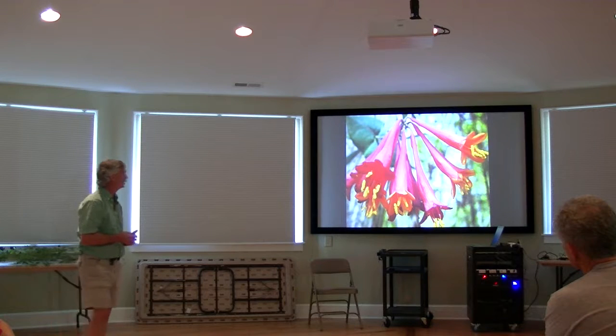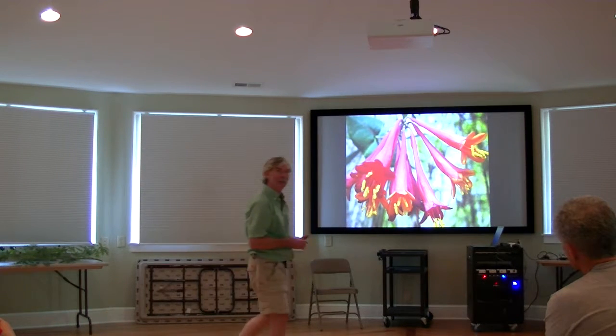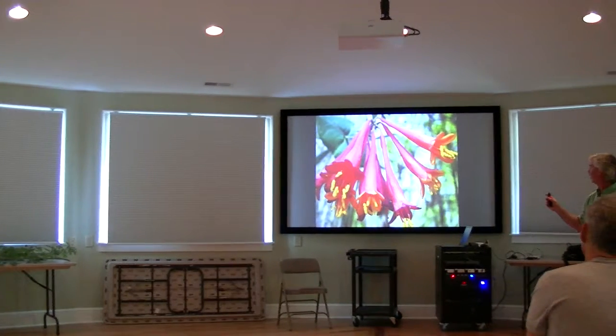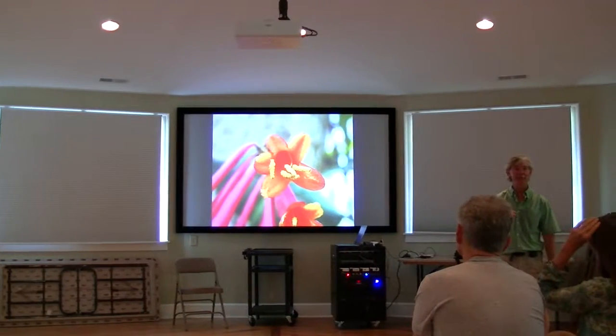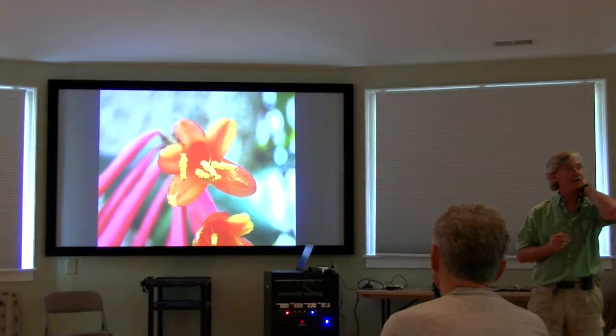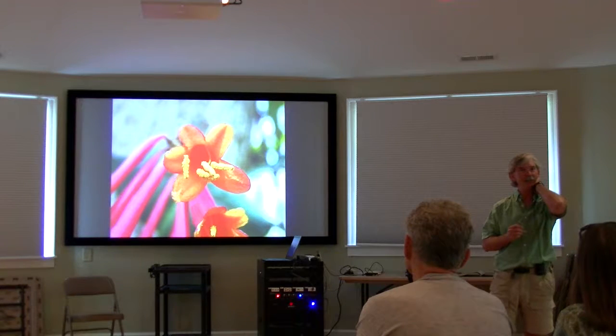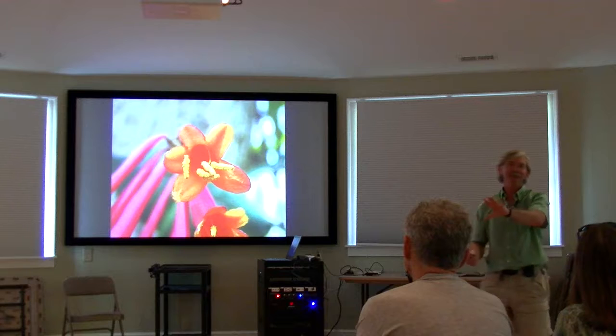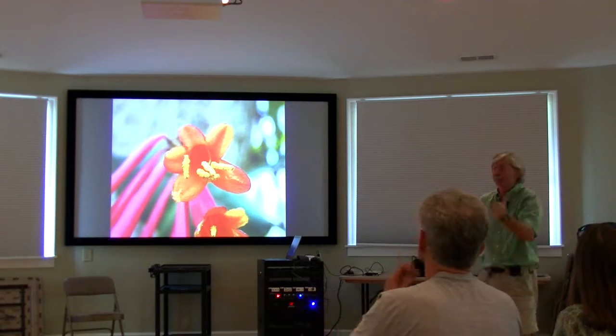Coral honeysuckle, yeah. Yeah, this is a Pam picture, by the way. Thank you, Pam. Pam took this photograph, as well as this photograph, on one of the properties that PAC has an easement on, and I don't remember the name. Oh, that's right. You own this one. See, she remembers where the photograph was taken. I just remember the photograph.